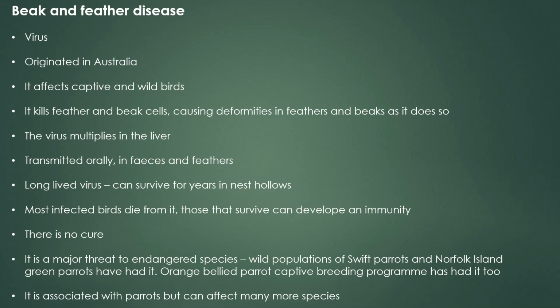Most infected birds die from it, but those that do survive can develop an immunity, and there's no known cure for this. And it's a major threat to endangered species. So when you've got small wild populations of endangered birds like swift parrots and the Norfolk Island green parrots, they've had some of it go through.